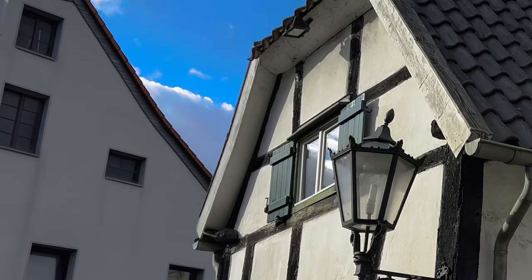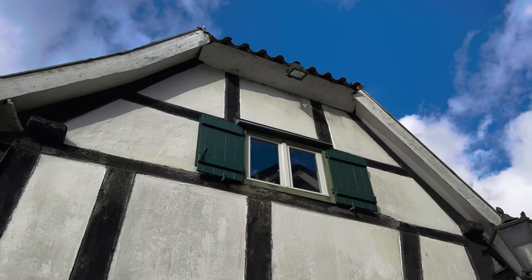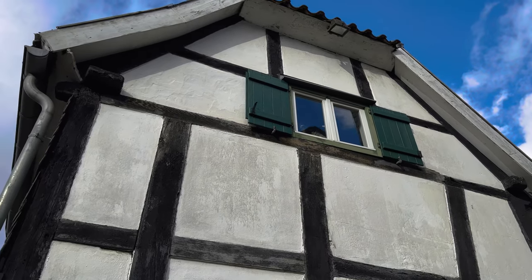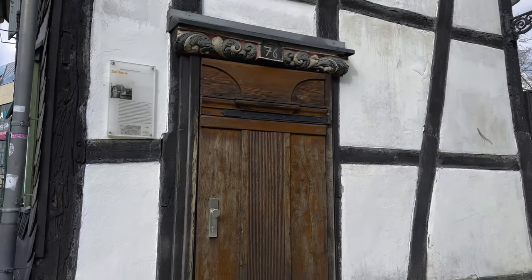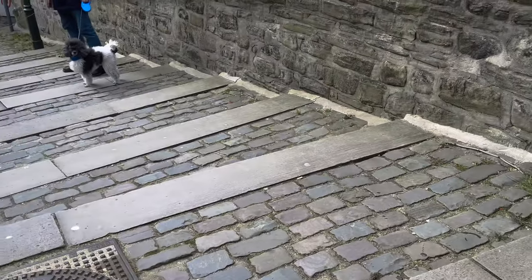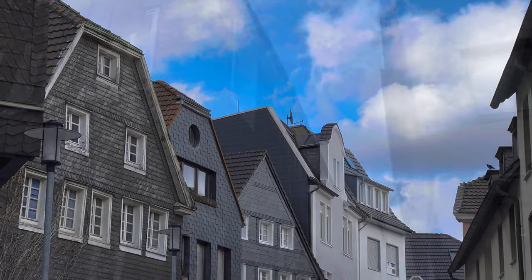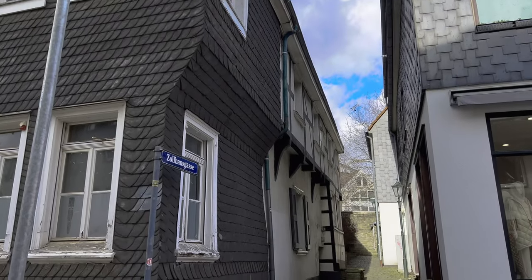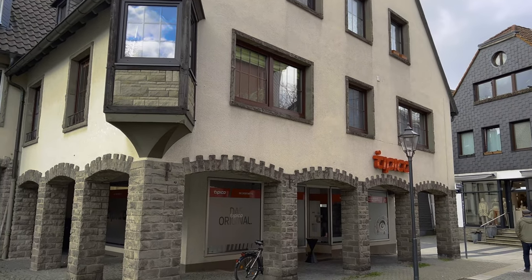The townspeople fought to preserve and restore the beautiful nearly 150 half-timbered houses instead of them being demolished. Hattingen has a very intense history, but today it is a tourist destination because of its astonishing historic Altstadt. It is regarded as a Naherholungsgebiet, a recreation area for many people living in the industrial Ruhr area of Germany.